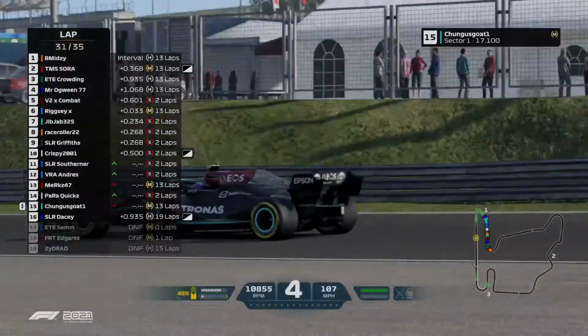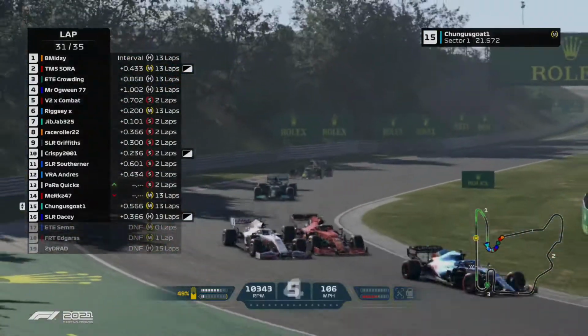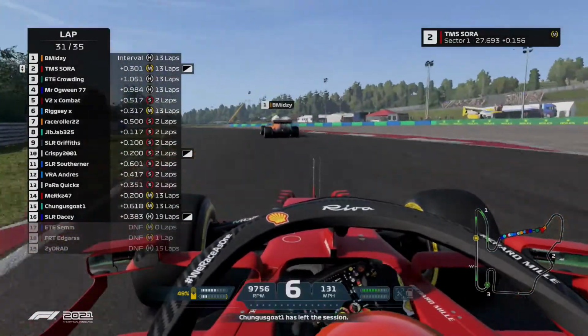And Chungus Go, the reserve, is doing so well. He's got himself going again. That's very quick, but he's back. He's got the back of the pack now on those medium tyres. Oh, and Merck going very close to spinning out as well. So 1 Ferrari outside of the points.